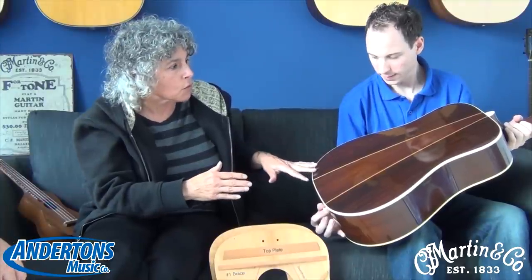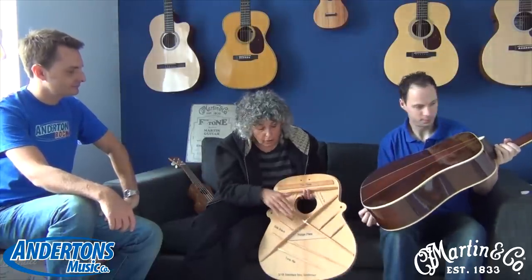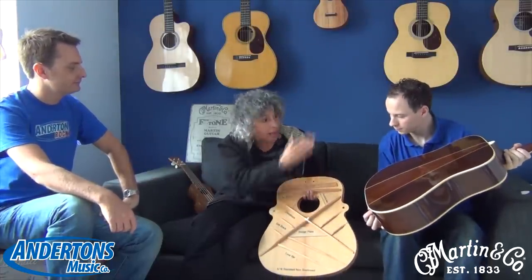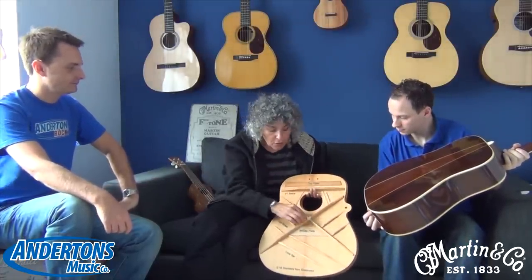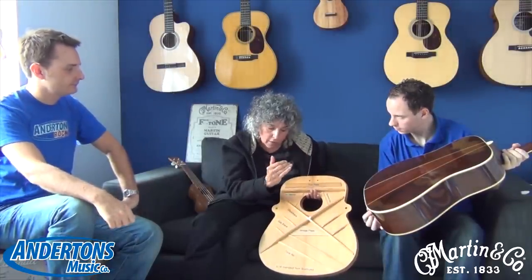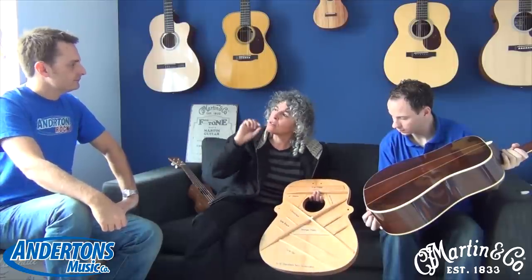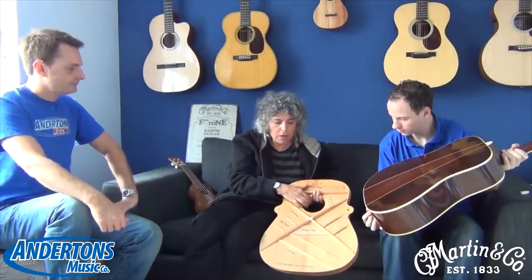There's another reason why this is a spectacular instrument. Because of its three-piece back, and because the triangle is the most rigid shape in geometry, the bracing pattern on a D35 differs from a D28, which has a two-piece back. Because of the triangle, they thought, gee, the triangle's so rigid, we'll make these braces a little thinner. And because of that, this guitar resembles the sound of a cannon.